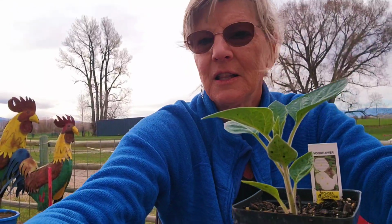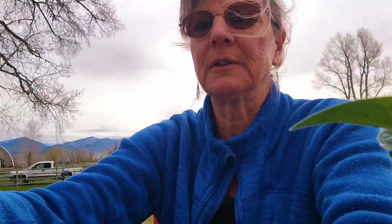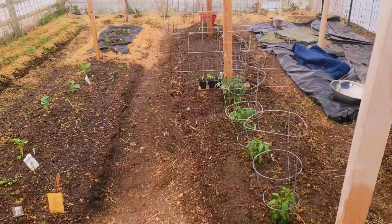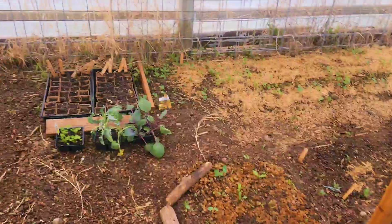They will climb, and I'm going to put it in a corner. Well, here, let me show you where I'm going to put it. Let's go in the greenhouse. See how everything's going. Oh yeah, coming right along. We've got some tomato plants, the broccoli plants are looking good, the salad's coming up.